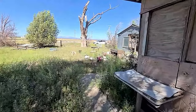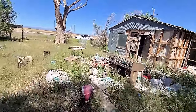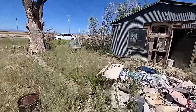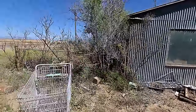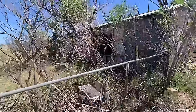We are close to the border, so you never know right now. Very, very close to the border. Sorry if the wind is so crazy, but it's just one of those days out here.